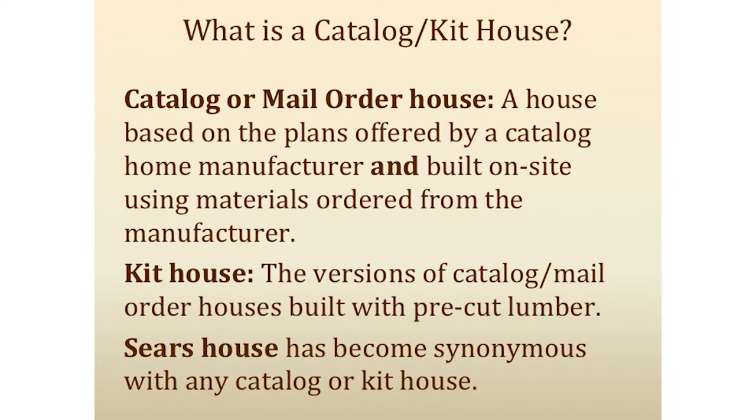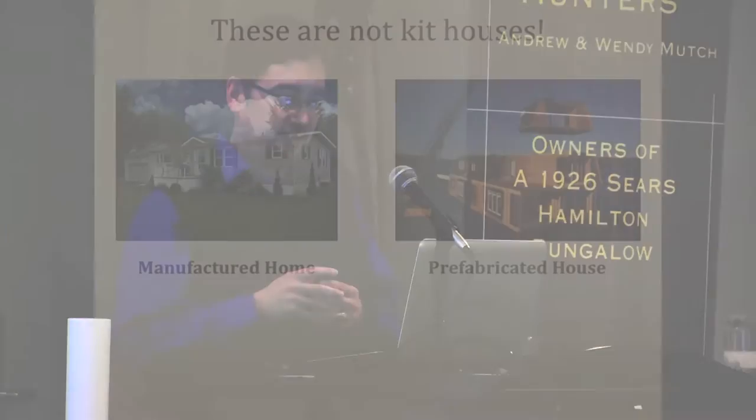And finally, you'll often hear people use the term Sears house as a description for any catalog or kit house. It really has become synonymous with catalog or kit houses. But as you'll learn tonight, Sears was not the only kit house manufacturer out there. So to get started, these are not kit houses.